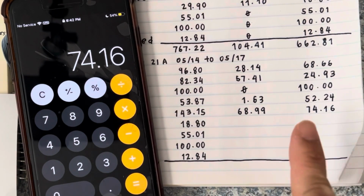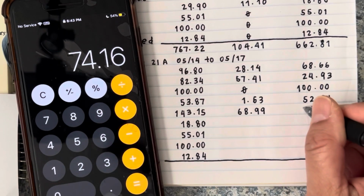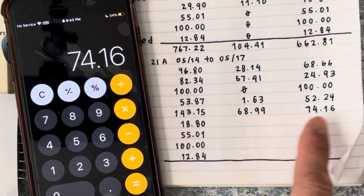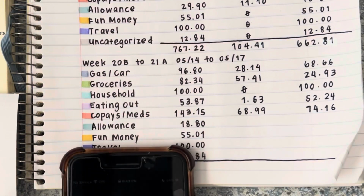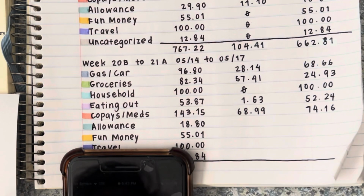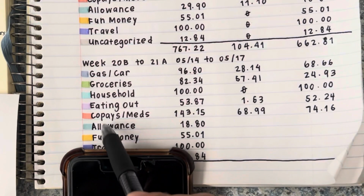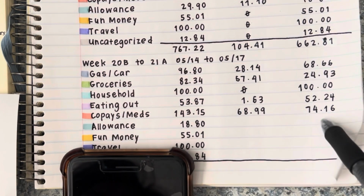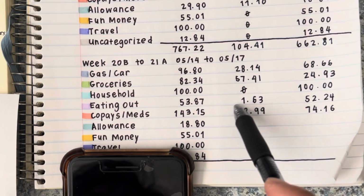$74.16. So I have $74.16 left for copays and meds, and I'm really happy about that. So I will still keep contributing to this because the other half of this category are copays. So if I ever had to go to the hospital, sorry, I meant doctor's office. Where did that come from? So if I ever had to go to the doctor's office, I would need like a copay. So I'm just gonna keep contributing to this, but I am happy that's down because I don't need these things.